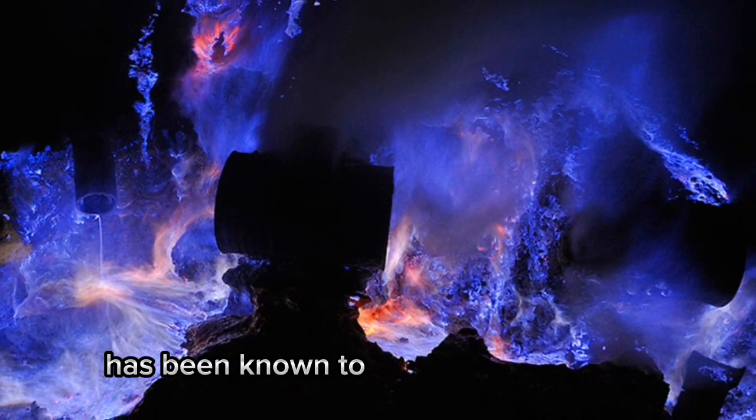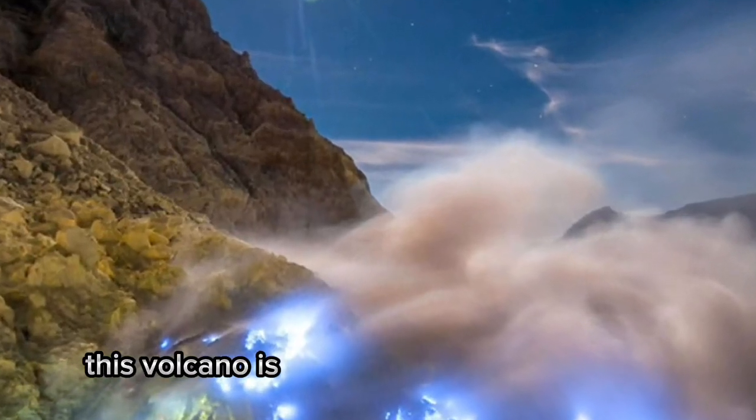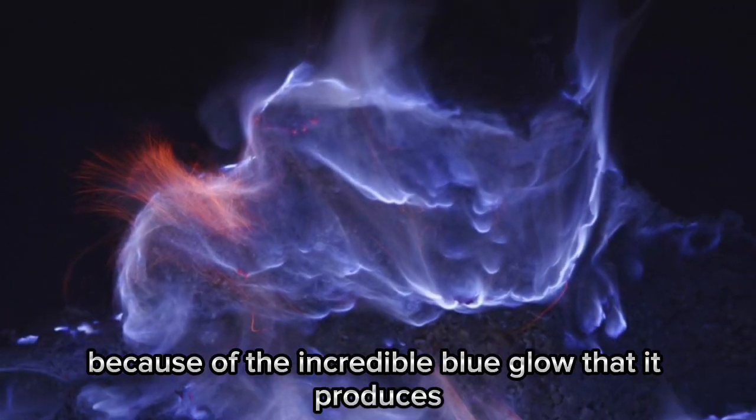One of the most famous places to see blue lava is in Indonesia, where the Kawah Ijen volcano has been known to produce bright blue flames and lava flows. This volcano is also known as the Blue Fire volcano because of the incredible blue glow that it produces.